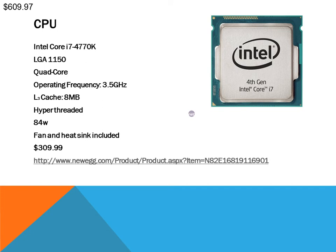We got a quad core with an operating frequency of 3.5 gigahertz. L3 cache, doesn't have L1 or L2. I was upset myself. This one is not as good as your Alienware. Yeah, the Alienware was 3.9. There's going to be a bit of a bottleneck. I know what you're thinking. But here's what I thought. I wanted to spend my money on memory. But you have more memory.